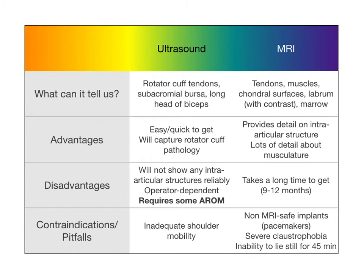Radiographs are great for imaging bones and joints, but they don't help us with soft tissue problems. Ultrasound and MRI may be used to diagnose soft tissue problems around the shoulder. Ultrasound is best for more superficial structures, is easy to obtain, and inexpensive. The downside is that the quality of examination can be variable. MRI is very detailed and less operator dependent, but it's expensive and difficult to access.